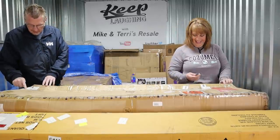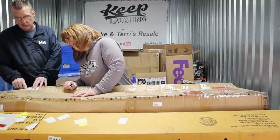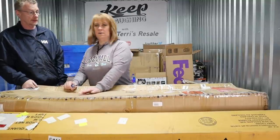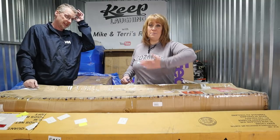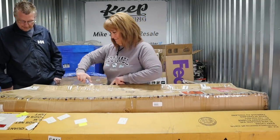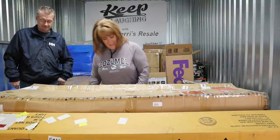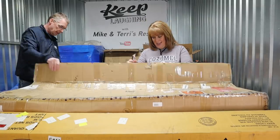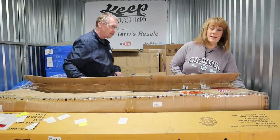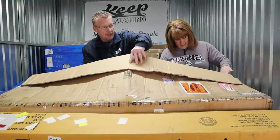Here it is, right here. The freestanding valet mirror. Oh, boy. A mirror in here. This doesn't sound good. A smashed box. Do I wait for the go-ahead from Mike? No. Inquiring minds? Yes. All right. I see. At least it's all wrapped very nicely. I see framework.